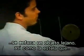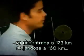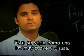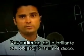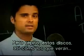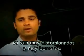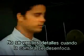The same thing happens when you're focused with a regular camera on something far away, like a tether. The tether was 77 miles away and drifting into 100, and then something came very close to the camera. It would actually just appear as a very soft blur of light, which is what an airy disk is. Depending on how bright the object was, you might get a slightly brighter disk. But again, you'll see some footage from the space shuttle of what real airy disks look like. They're very distorted, very, very out of focus. You don't get details when a camera goes that far out of focus.